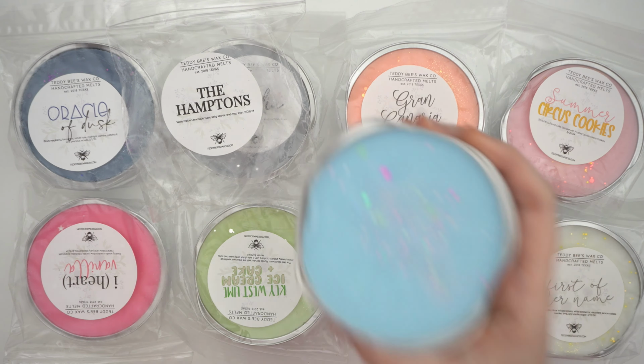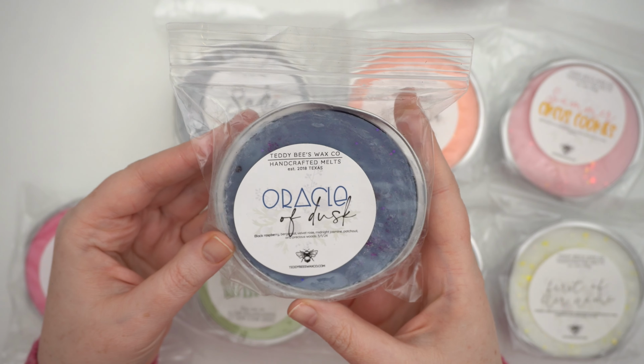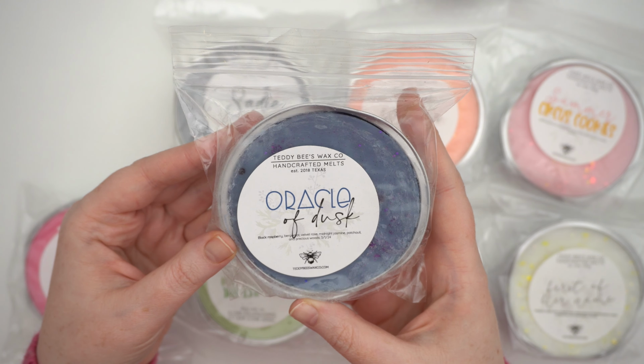Anyway, I'll continue on. Then there's Oracle of Dusk. This is black raspberry, bergamot, velvet rose, midnight jasmine, patchouli, and precious woods. This was poured on the 1st of March. My partner and I love bergamot and rose, and I do love jasmine, but I'm not too sure about the patchouli and precious woods.